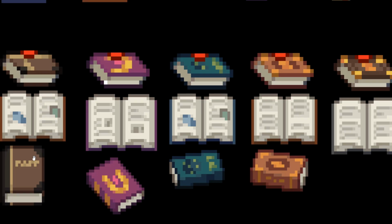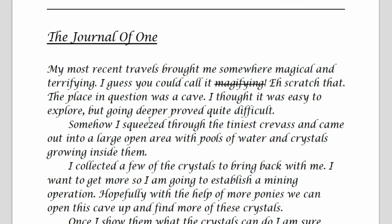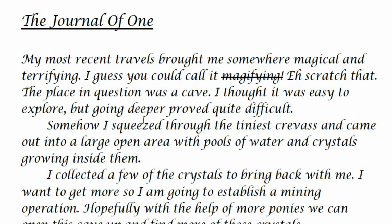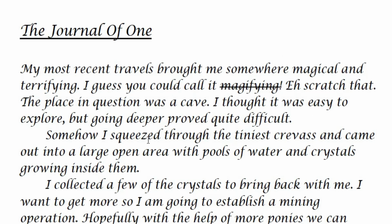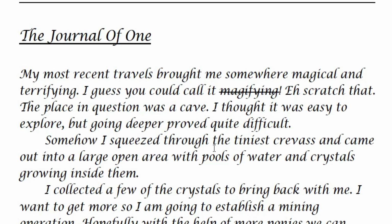So I went ahead and went to that book, and I thought, yeah, this one needs to be more important and interesting. So I decided to call this one the Journal of One. This, in my opinion, would be like a little journal of a specific character that was cataloging things or whatever. So it starts with, my most recent travels brought me somewhere magical and terrifying.